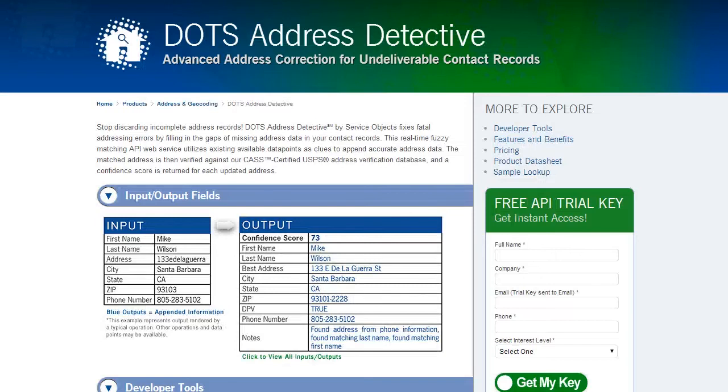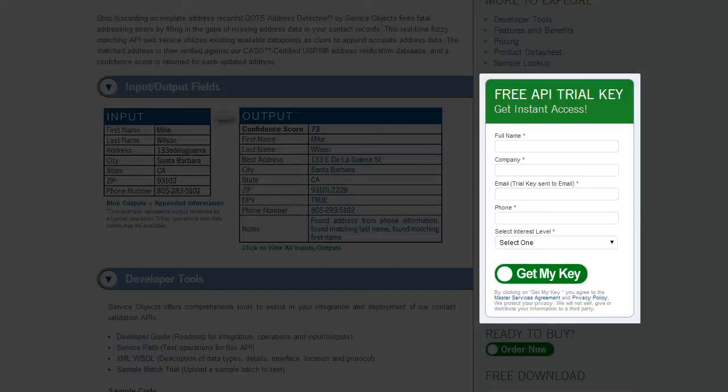In order to test this API, you'll need a trial license key. We use license keys to authenticate and count the transactions for our customers. The easiest way to gain instant access to a trial key is to fill out the free trial key form on the right side of the product webpage you're interested in. You can test any of our services for 30 days or 500 transactions.